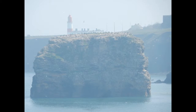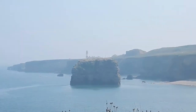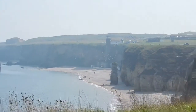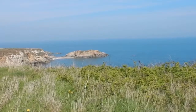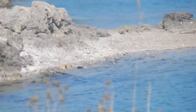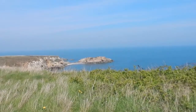Well, I've come up to an interesting sort of cliff edge building. And there's an island there. The lighthouse isn't on that island, it's behind it. Do you know, I was looking at this rock over here and thinking, what's that little mark on top? Or maybe it's a flag or some sort of monument. But no, it's people. I have no idea how they got up there. I mean, I suppose there is a path. Oh, a precarious one though.